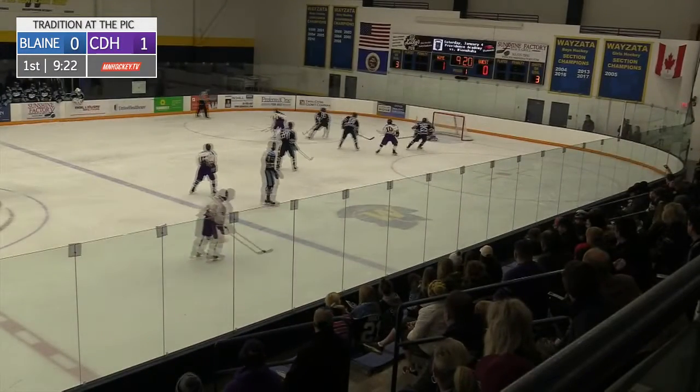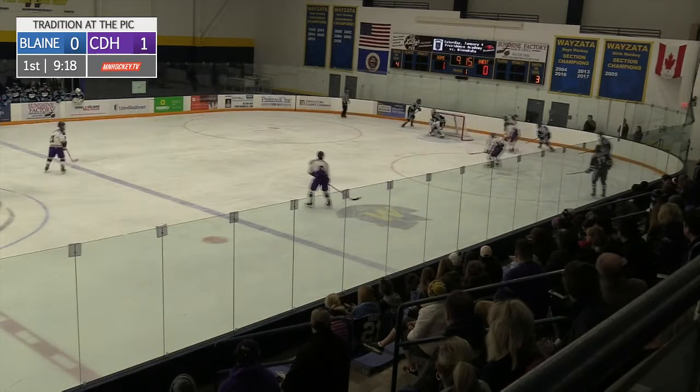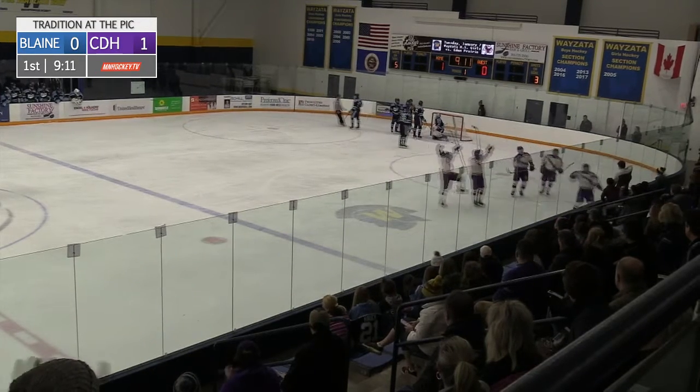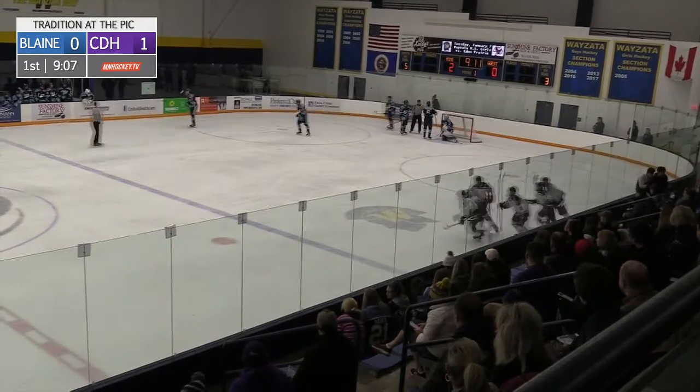Across the line, Raiders come into the zone. Big shot and a save again by Wallen. That one came off the stick of Attila Lippi. In front again at Wallen, and they score! Right out in front, the Raiders bury it in front. That's Gleason, and it's 2-0.